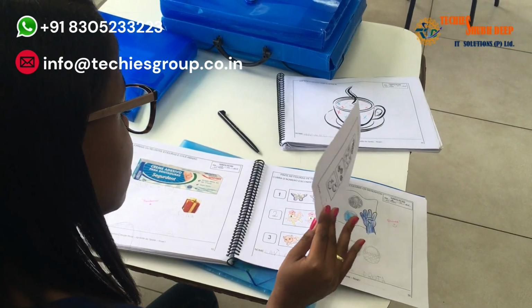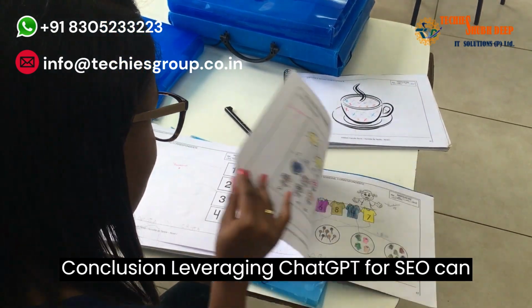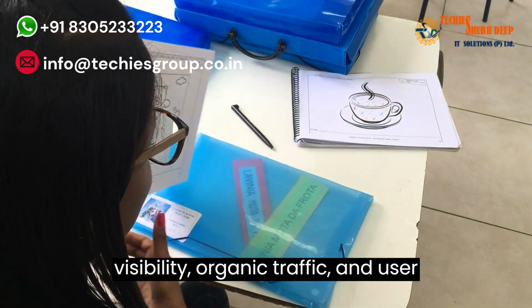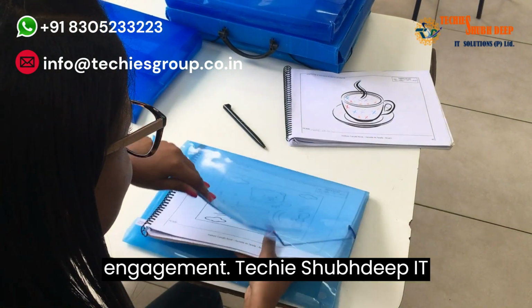search rankings. Conclusion: leveraging ChatGPT for SEO can significantly enhance your website's visibility, organic traffic, and user engagement.